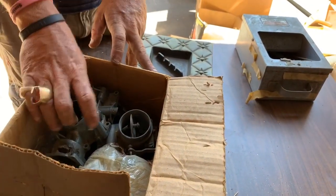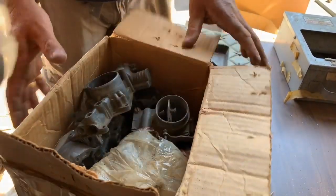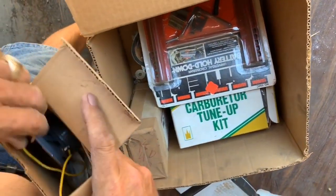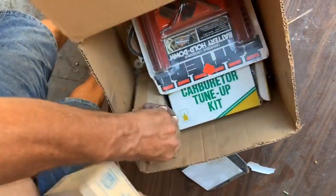Carburetors. Double pumpers or two different ones? These are little pumpers, a few of them. Interesting. We're going to have to get this stuff specially looked at, most definitely. That's an old Pioneer stereo. Look at that. Wow, that's new old stock. We got a pair. That's crazy.